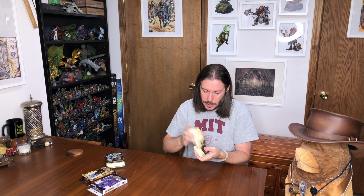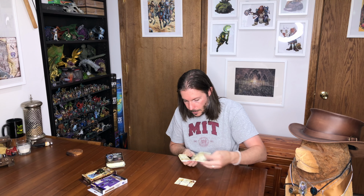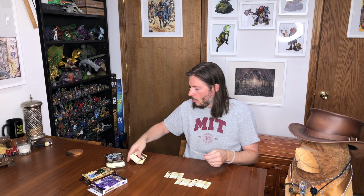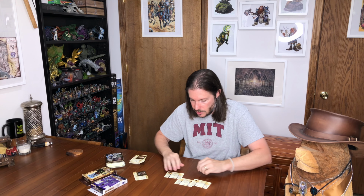You're literally going to shuffle this deck. This is so cool. This really is so cool. You're going to shuffle this deck, and you are going to go 1, on the side with no artwork, 2, 3, and then boom, you're going to pull a 4th card. The 4th one on the top is going to have the artwork. So set that to the side.